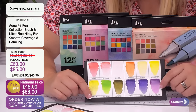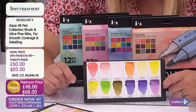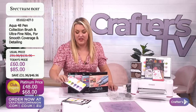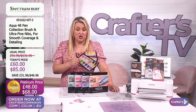I love these. I love that wildflower is fabulous to work with, and that orchid is the purple that I used earlier. Yeah, and the rose pink. So there's some really nice floral shades in here. If like me you like to do the hydrangeas and the roses and things like that, that set's brilliant to go with. That is all of the 48 pens we do in our collection. So by the time you get all four of those sets, you're sorted.